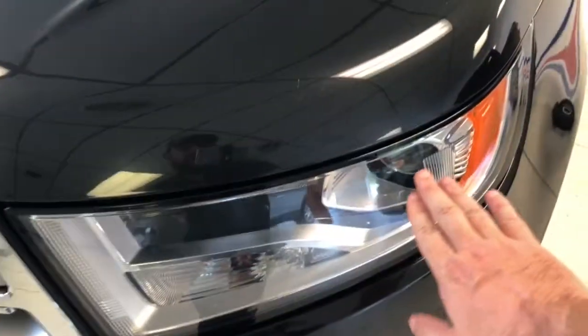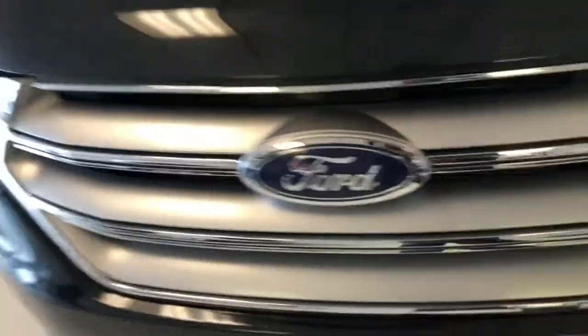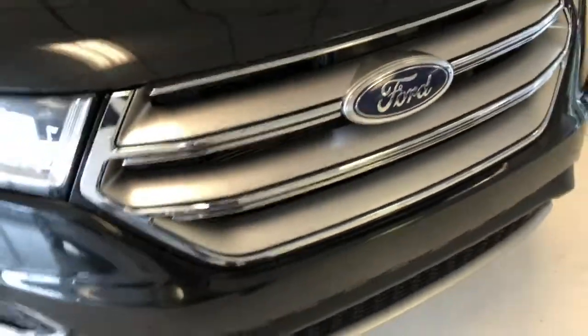You can see you have the high intensity headlamps here. You've got your LED markers on the side. You've got your driving lights there in the pod. Got your Ford grille, a little bit of brushed aluminum highlights there, sets off that black paint.